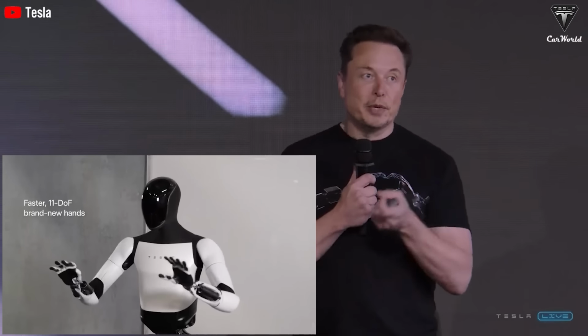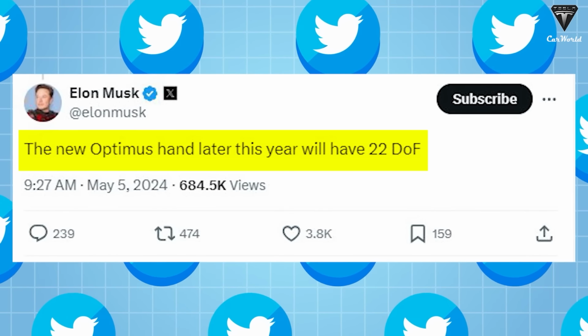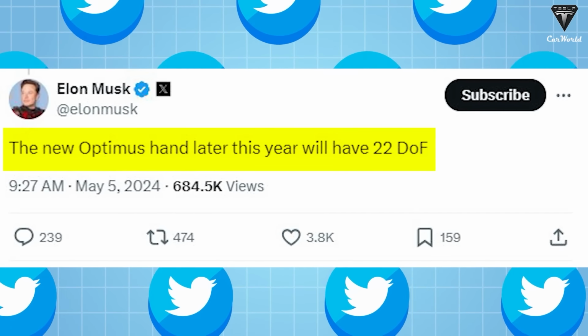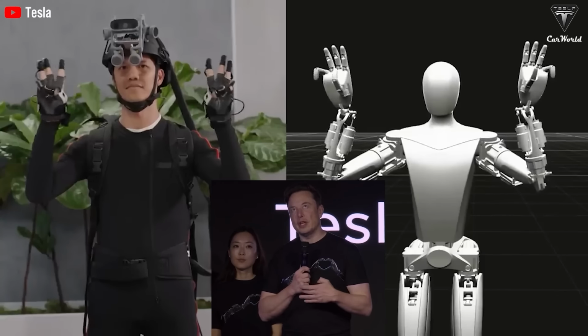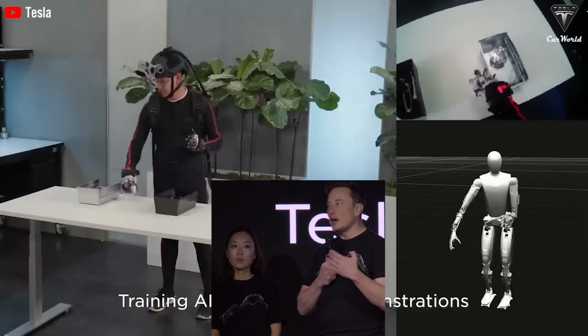The story seemed to conclude with these 11 degrees of freedom this year, but it's truly mind-boggling to hear that Elon has announced they'll be making a hand with 22 degrees of freedom for the new Optimus by the end of this year, the most significant upgrade to make anyone think that Optimus Gen 3 will be soon emerging.